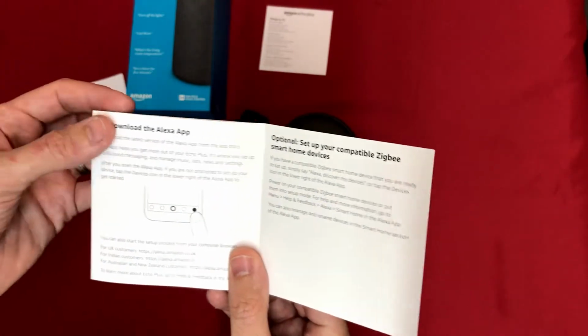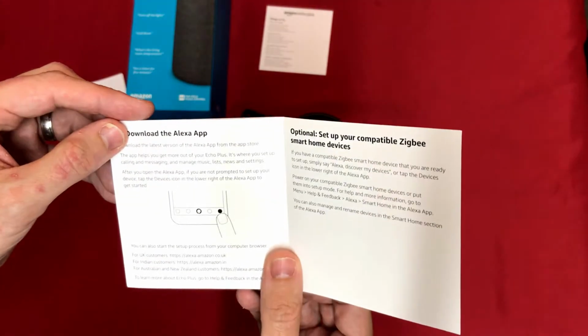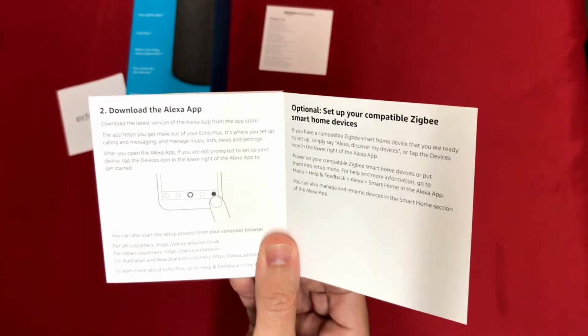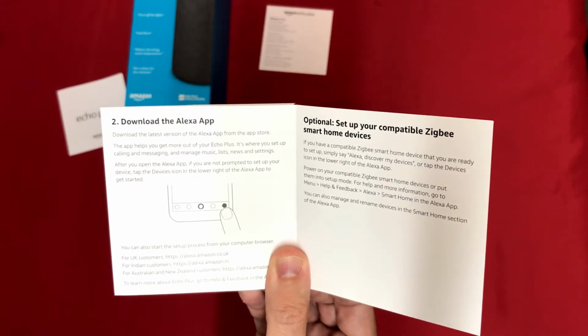So, download the Alexa app. Download the latest version of the Alexa app from the App Store. The app helps you get more out of your Echo Plus. It's where you set up calling and messaging and managing music, lists, news and settings. After you open the Alexa app, if you're not prompted to set up your device, tap the device icon in the lower right of the Alexa app to get started.